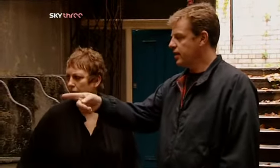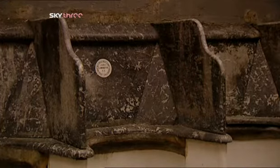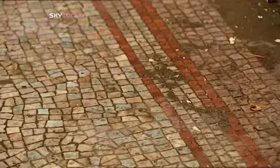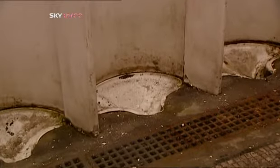And a rather marvellous little place it is, and I'm noticing very proudly prominent signs of the manufacturers. Yeah. That's the great thing, it's all manufactured locally. It was made by, as you can see, B. Finch and Co., Sanitary Engineers of Lambeth. And look at it, I mean, its mosaic floor, marble here, porcelain there. It's a little local Lambeth manufactured gem which reflects what the area used to be about.